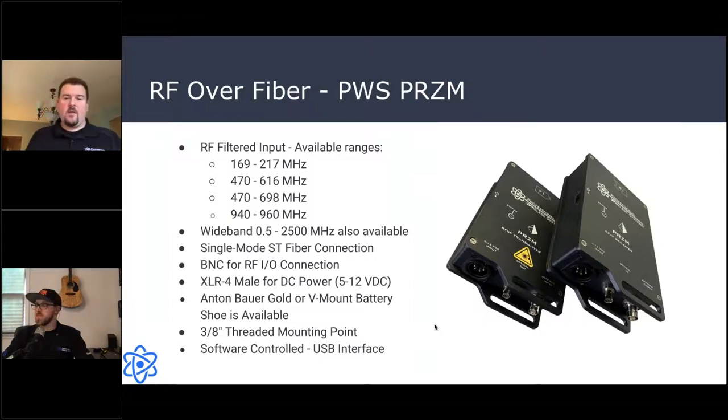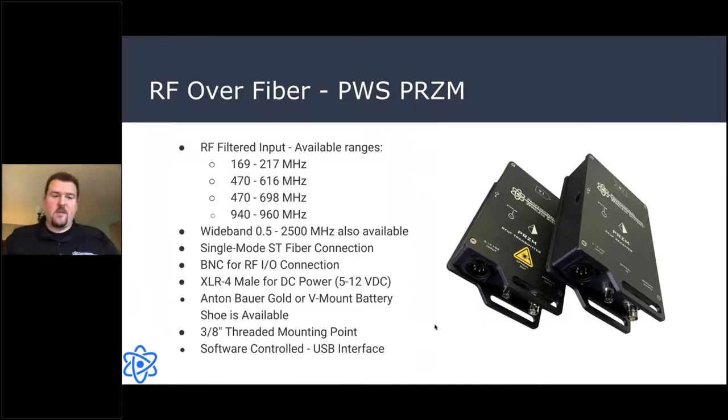All right. So this is the RF over fiber system that PWS sells. It is called the Prism, PRZM. And this is just a set of two different boxes: a transmit box and a receive box. If you were doing diversity antennas, you would need two sets.